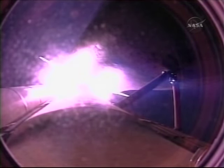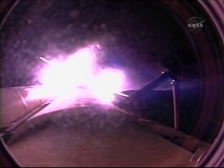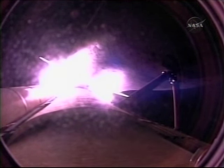Endeavour, you're go at throttle up. There's no action on the left RCS messages. We'll have words later. No way. Go at throttle up. Copy, no action on the RCS message. Endeavour's heading out, 51,000 feet in altitude, 10 miles from the Kennedy Space Center, downrange 11 miles.